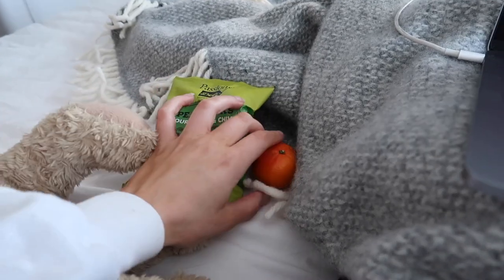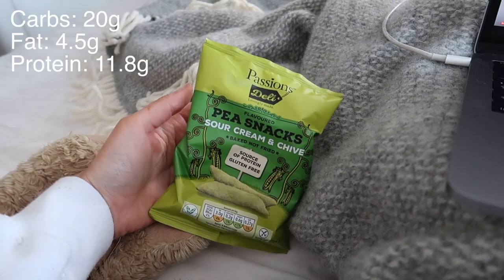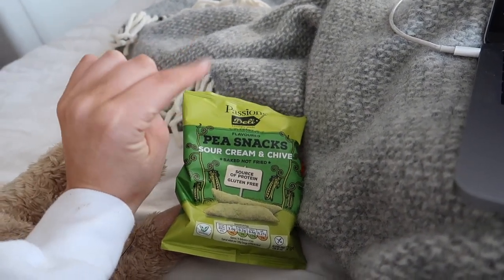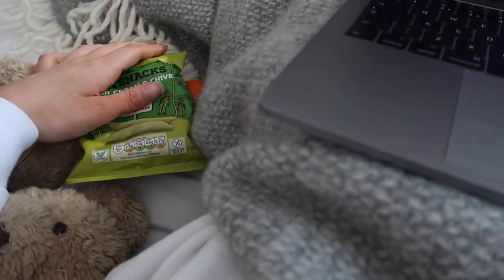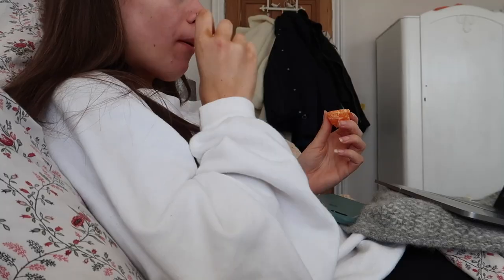For the rest of my lunch, I've just brought up a little tangerine and these pea snacks. These are the sour cream and chive ones from Aldi. These are my favourite. Actually, to be fair, the red Thai chili curry ones that they used to do were my favourite, but they stopped doing them. I'm just watching a little bit of El Derby whilst I finish my lunch before I get back to doing some social media work and stuff.